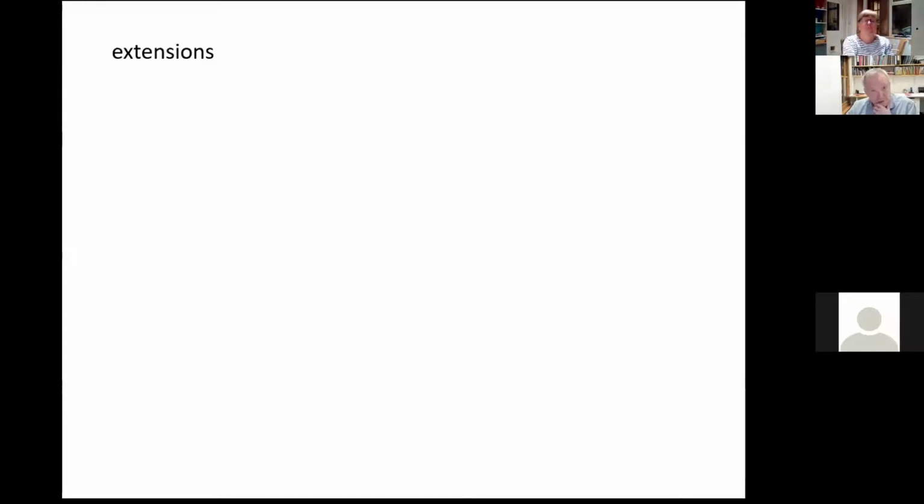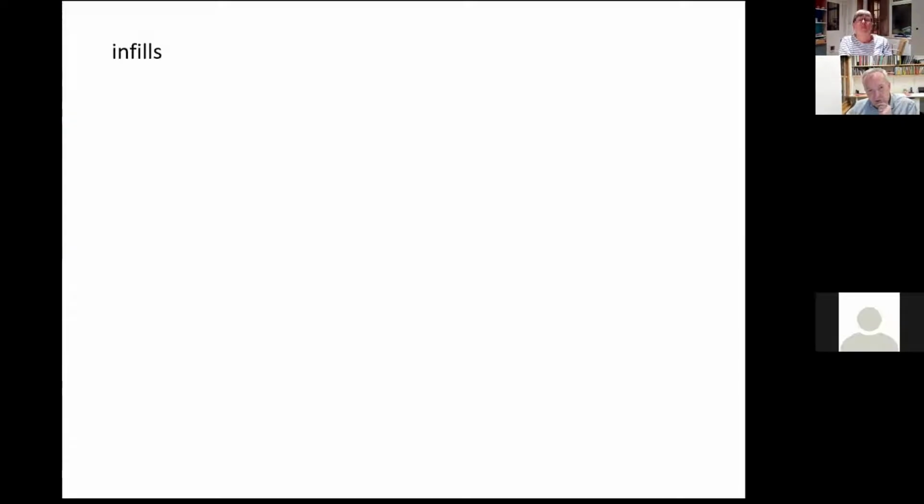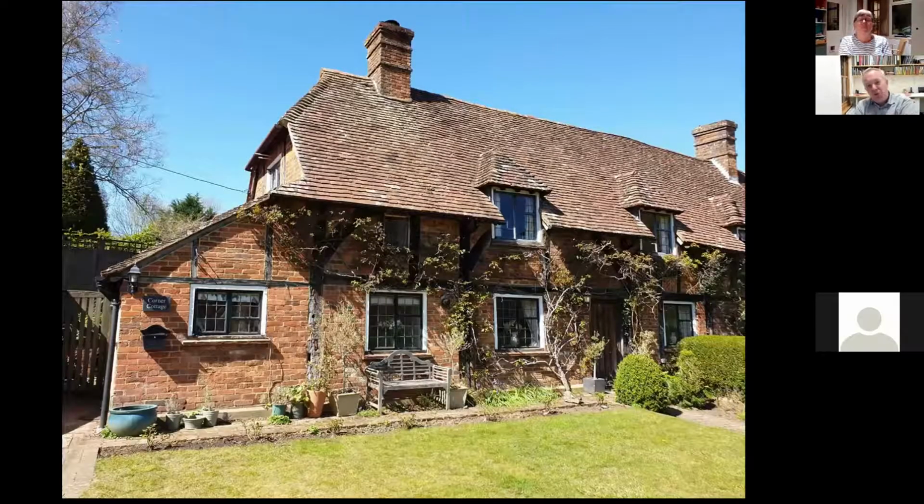Extensions, we do quite a few extensions to listed buildings. This is, because it's in England, it's not ABC, it's a grade 2 listed building. It's an oak frame again, tiling. Oops, all right, I'll go back a bit. On the roof, the owner wanted to extend immediately out the back beside an existing extension.